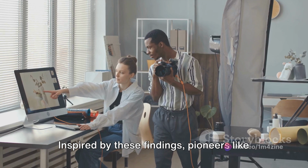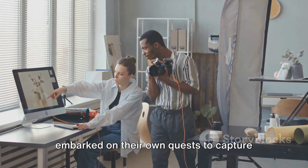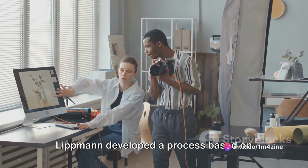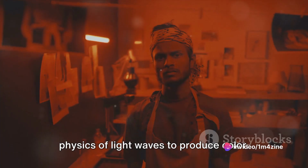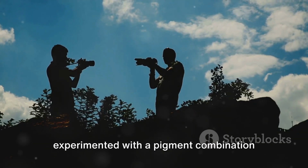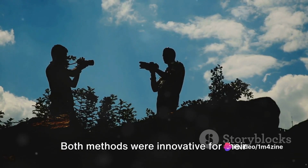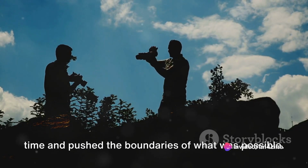Inspired by these findings, pioneers like Gabriel Lippmann and Louis Ducos du Hauron embarked on their own quests to capture color in photographs. Lippmann developed a process based on light interference, a method that used the physics of light waves to produce color. On the other hand, Ducos du Hauron experimented with a pigment combination approach, an early attempt at additive color photography. Both methods were innovative for their time and pushed the boundaries of what was possible.